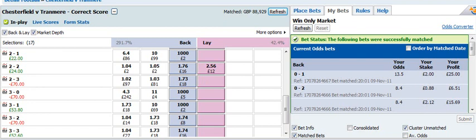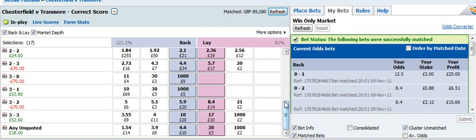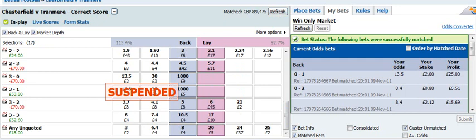So what happened, in fact, Tranmere equalised. That went to 2-2. Okay, not too bad. 3-1 would have been better. However, this leaves us in a slightly tricky position. We've got a £70 red now on the 2-3 scoreline and the 3-2 scoreline.